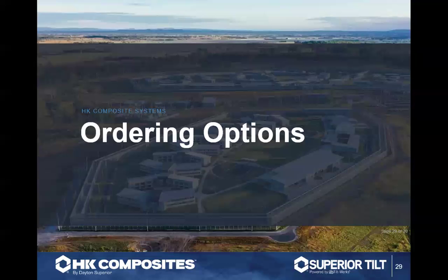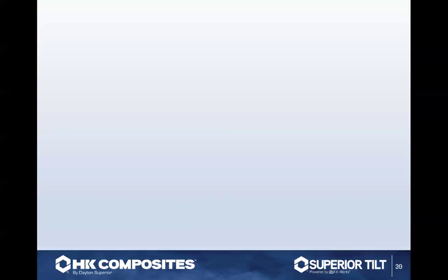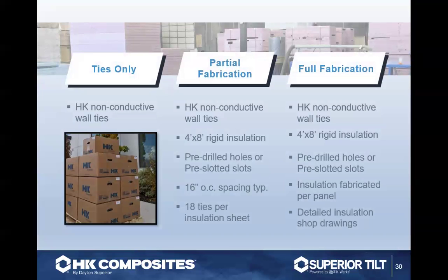So then, like I said, we can get it to you really three different ways. One, we can go with composite ties only. That's a little more difficult than a standard tie, which is a solid round pin, in that these need a slot, and the slots can be done in different ways, but it's not all that handy. So for precasters, I would say a good percentage of what we do is partial fabrication, meaning we'll send you insulation with slots already put in place at a standard spacing.